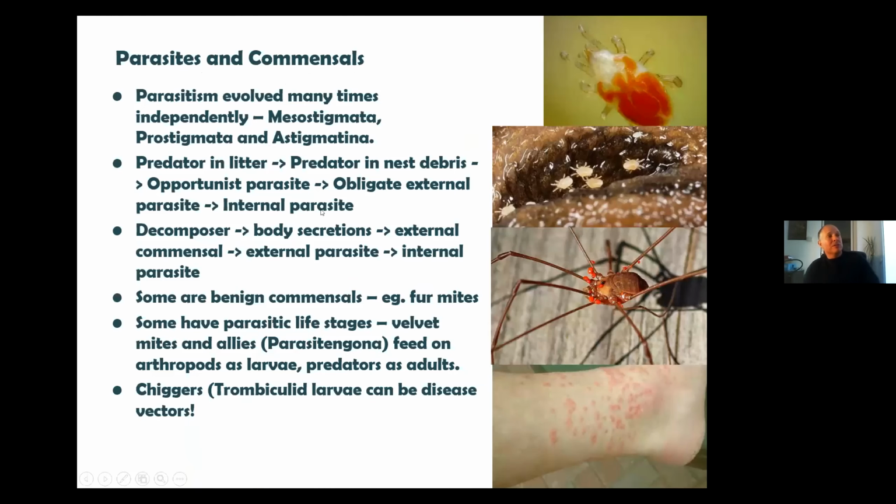But of course, mites are also associated with parasitism, and it seems to have evolved many times, independently in the Meso-Stigmata, the Prostigmata, and the Astigmata, not really amongst the other Oribatids though. And you can see how this might happen if you're a predator roaming through the litter. Then you might easily move into nest debris, for instance. And if you're in a nest, well, you might take a little nibble on whoever's living in the nest. And from that, you might then begin to evolve into somebody that relies on taking a nibble on whoever is in the nest. And then once you're an external parasite, it's a short hop to becoming an internal parasite, just finding a more stable and cozy environment to live in.